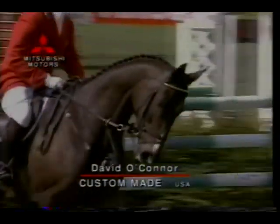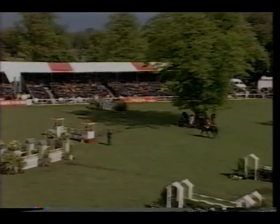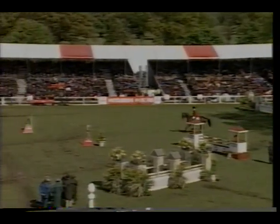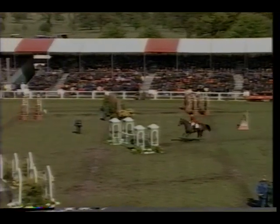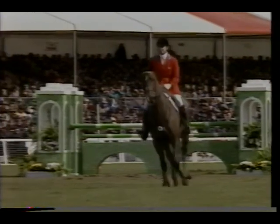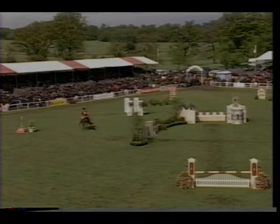And here's the man who can really put the pressure on. David O'Connor, and Custom Made. This horse has had his moments show jumping, but he's certainly improved over the last year or so. A clear round for him would mean that Ian Stark would have to go clear as well, and we know that Stanek Ghost isn't the best of show jumpers.